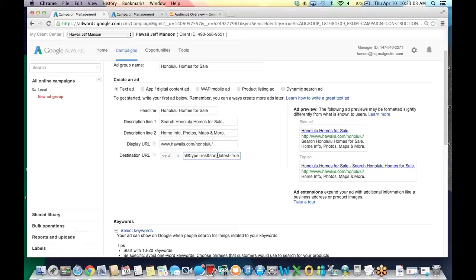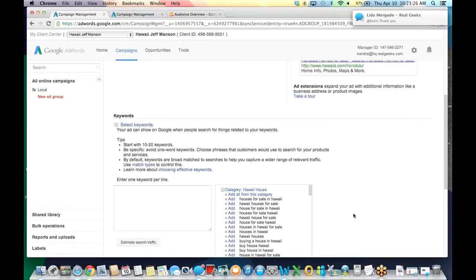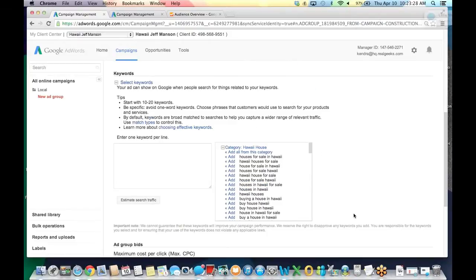So I'll pull in the destination URL, and I do sort. Right here you can see sort by newest listings first. That way it's always being updated. If you sort by highest price to lowest price, which I believe is the default, then you might have the same listings at the top for a few months based on your market and how quickly things sell. So I always sort by newest properties to oldest. Another reason to do that is because you just don't know what price range this person is coming in at, and if you sort by newest, it'll give a variety of price ranges, which is better too.